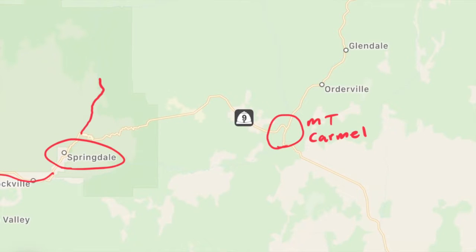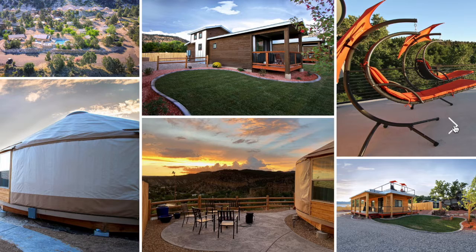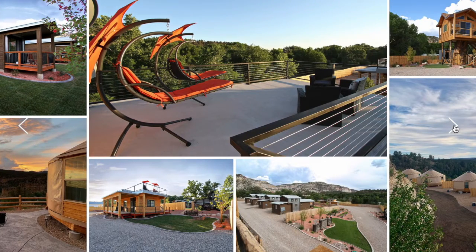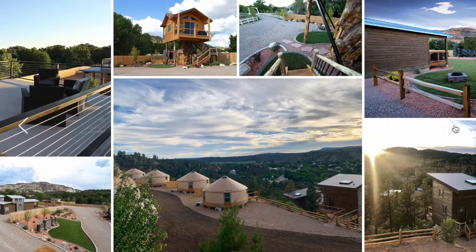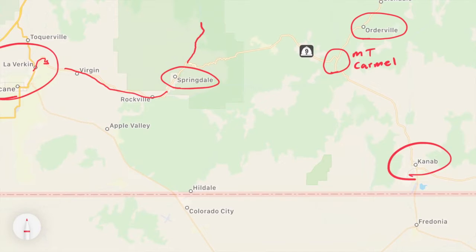But what really stood out to me was Orderville. In the little town of Orderville, there's a place called the East Zion Resort. And you can stay in yurts and tree houses. I mean, they got some really amazing reviews. Really cool place, looks like. So East Zion Resort in Orderville, I think, would be a highly recommended one. And then there's this little town, Kanab, down here near the border. It's about an hour away from the park, probably.